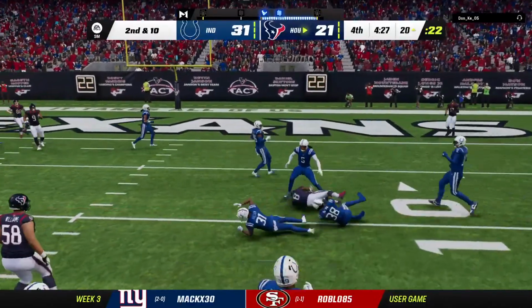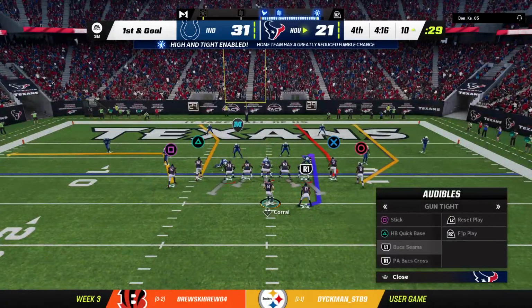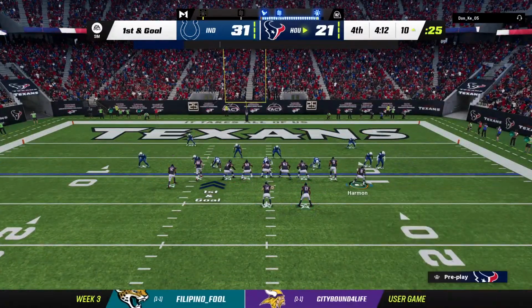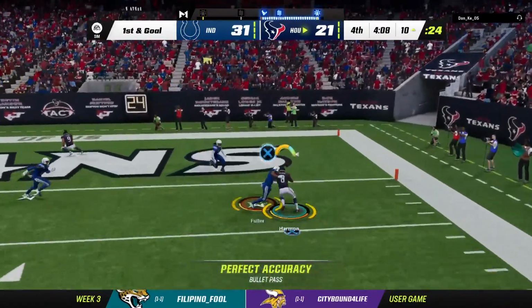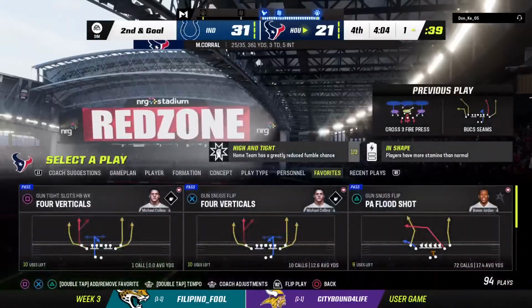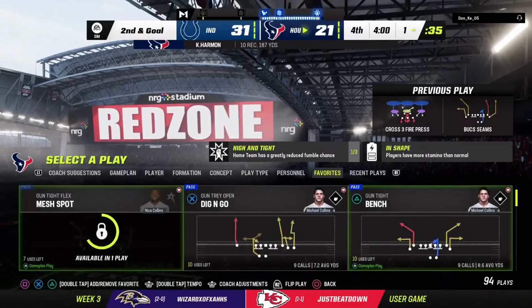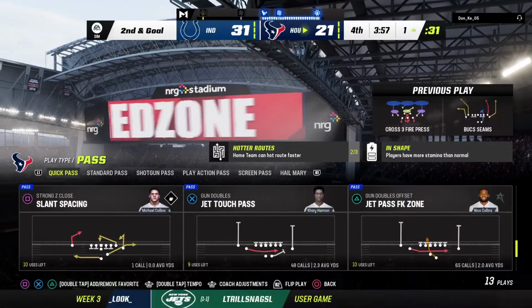Got an open man, it's Harmon. And the Texans are going to have a 1st and goal. It's the tackle made at the 10-yard line. Corral to throw, 1st and 10. And he's got it. And they get him down at the 1. He had the broken tackle, but ultimately could not get into the end zone. A gain of 8 there on the 8th play of the drive.